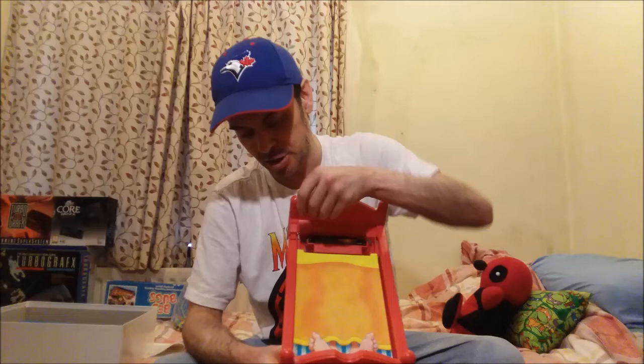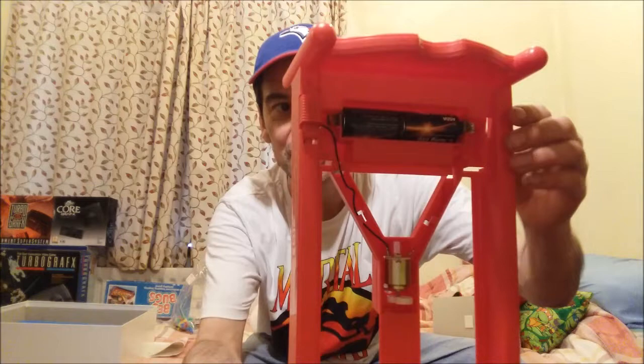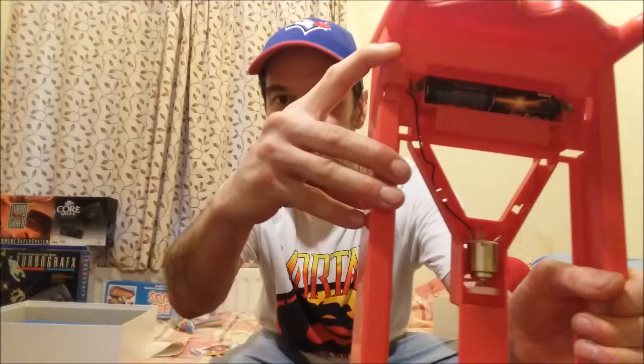Ooh, that is loud. Let's sneak. Oh, you can take this off. Let's sneak a peek at what actually powers it. So I'm guessing that it needs a certain amount of grunt to do that. Look at that. I've seen cars with smaller engines than that.